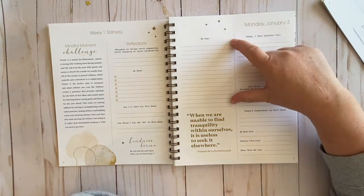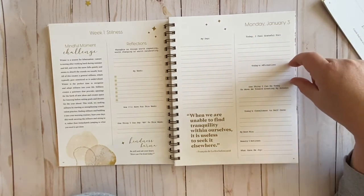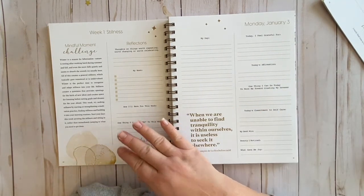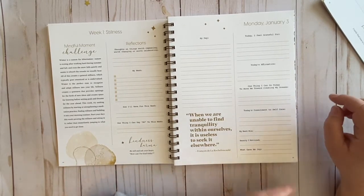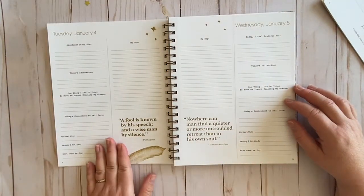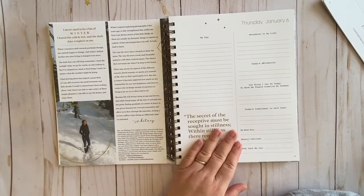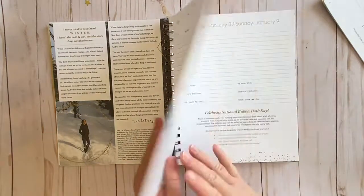So you've got a little spot here to do a quick daily recap journal, your gratitude here, an affirmation, one thing that you can do today in order to move towards your dream, which is what you set up at the beginning, your commitment for self-care, your win, beauty I noticed, and what gave me joy. And that is Monday. And then you've got some very similar layout here on the other days. And then you have a little story here, and then you go to your next day. Again, very similar layout with another quote.